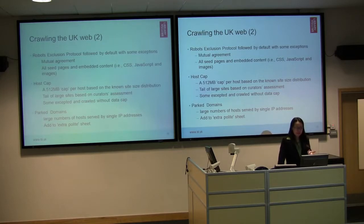It's not a legal requirement. It's a protocol, but I think it's etiquette, good practice you follow. So by default, we follow robots exclusions. But there are some exceptions. For example, if we reach mutual agreement, with the bbc.co.uk for instance, so that we can crawl and collect all the content on their website, then we ignore robots. And also we ignore robots for all the home pages and embedded content, for example, style sheets and certain images. Otherwise, you make a copy of a website with a lot of holes in it. At least you should get a reasonable copy of the homepage of a website. That's why we ignore robots for all the seed pages.